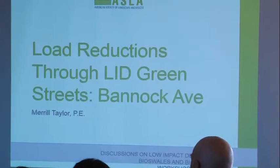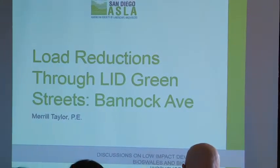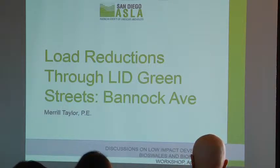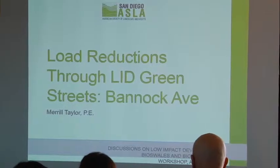So I'm Merril Taylor. I come from Tetra Tech, San Diego. We've done a bunch of work with the county and the city. Some of the stuff that's been shown, we've had our fingerprints in, and we're here. I'm here today to talk about one of the green streets that has actually been implemented by the city of San Diego. That's over at Bannock Avenue.